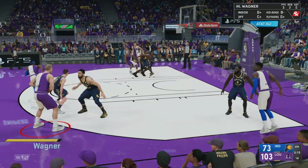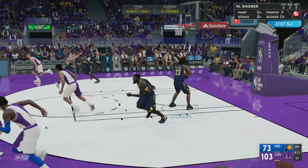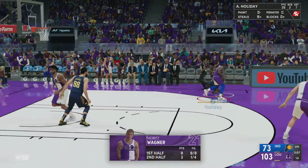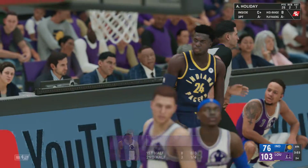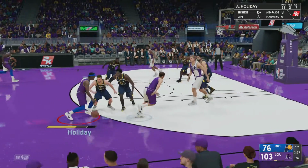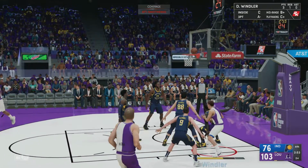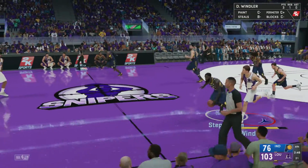Holiday, the pass to Wagner. From deep. And the rebound goes to the Pacers. Jackson's got his 5th rebound in this one. So frustrating when you can't get anything to go down as you're trying to help your team finish the job. Yeah, he's in such a great rhythm right now. Makes sense to get him the ball any way you can. Let him decide whether to shoot it, whether to pass it. He's your catalyst right now.